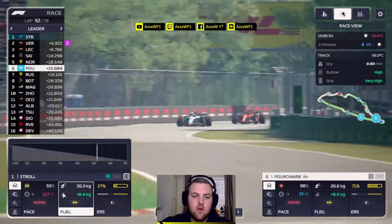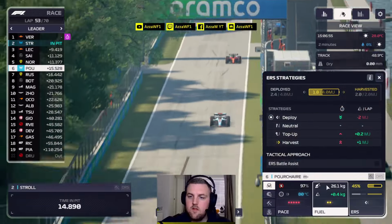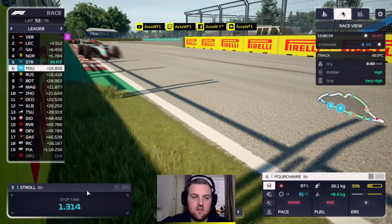We can attack quite a lot. I have brought in him. That's good. That's good. And then now we can harvest again. We can go again. Tyres just coming up to temperature as well. Let's give it some beans. We should get the fastest lap.